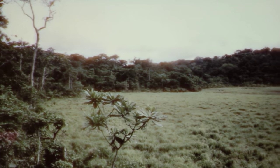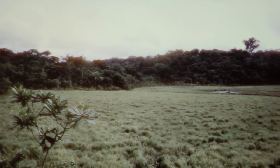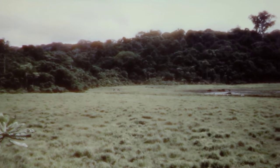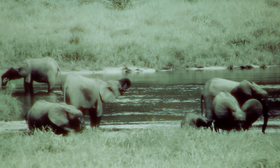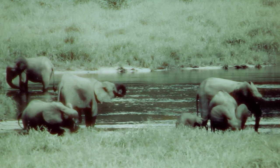The reason we're here, really, is Langoué-Bai, which is a very important clearing for all sorts of species, but especially elephants. You can have a huge number of elephants at any one time. You can have up to sort of 78 individuals in the daytime, and probably more at night, but we're not quite sure exactly how many at night because it's quite difficult to count them when it's dark.